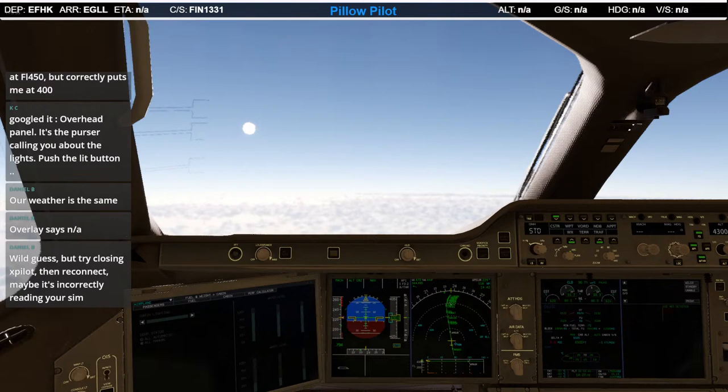Right, I've disconnected and reconnected. Let's reboot SimAware and see if it recognises us as being slightly lower. Let's see what it gets. No, it still thinks we're high. Oh well. I don't know. We'll have to see about that. That's alright.